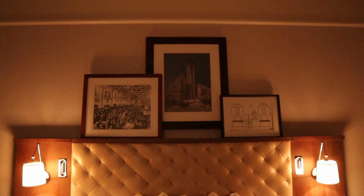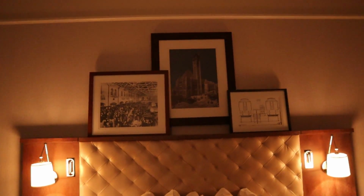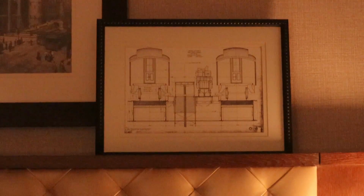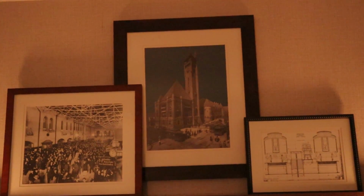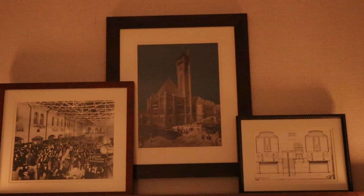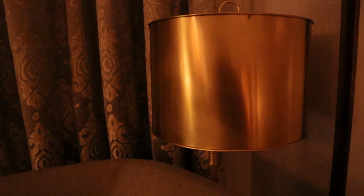Now above the bed there are these three pieces of themed art. We have another photograph of Union Station in its heyday. We have some schematics of the train car. And in the center, I believe this is a photograph of the clock tower, but against a blue background. Now this lamp over here by this chair is kind of cool. Instead of an on-off switch, it has a knob that you just turn up and turn down.